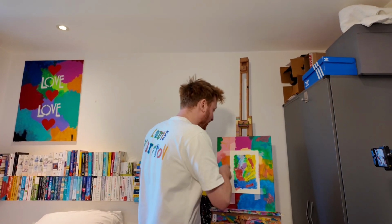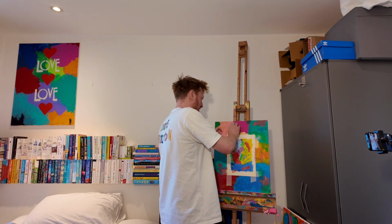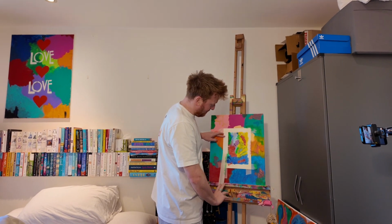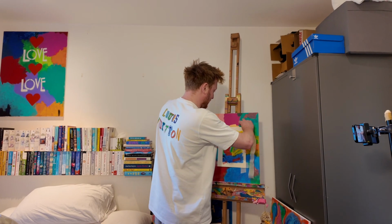15 minutes later, we've got an A4 piece done. I'm going to peel away this tape to reveal what the final painting looks like. That's the first step, and then we're going to see if in the next 15 minutes I can paint the canvas that was underneath this. Get a double whammy for the day before I go for dinner.